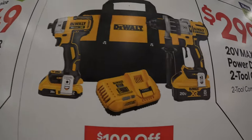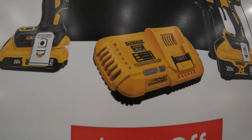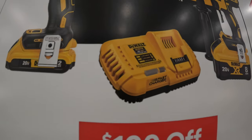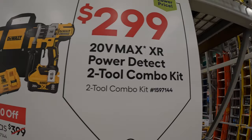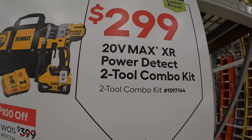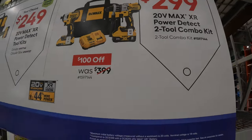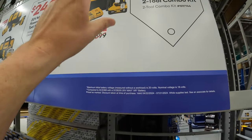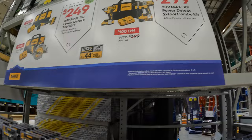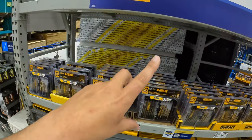impact driver, with an 8-amp-hour battery with 21700 cells, a fast charger, which actually is a very fast charger, and then a 2-amp-hour battery. So $299 was $399, so $100 off, and that is actually the right price for the original kit. Then they also have two more deals that are, sorry about that.